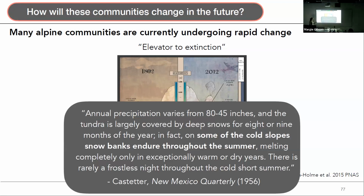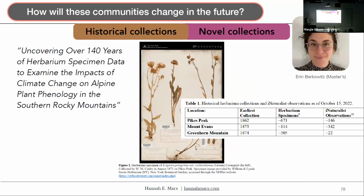We know too, again, looking back at historical records, that snowbanks used to endure throughout the summer on the slopes of New Mexican summits, right? We don't really see that anymore, and there's obviously data to back this observation up. But this is something that another one of my students is trying to look at. She's comparing herbarium specimens that have been collected over the past 140 years with the current distributions of those species to see if we can detect some of these shifts.